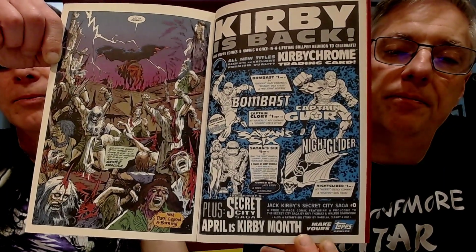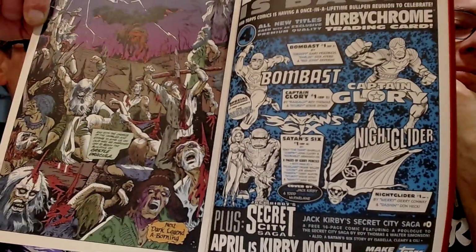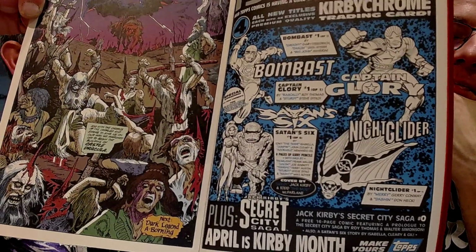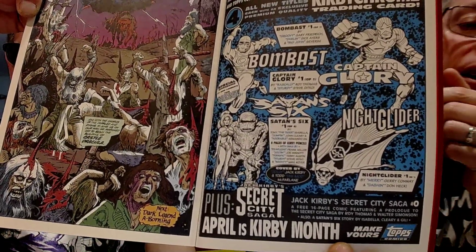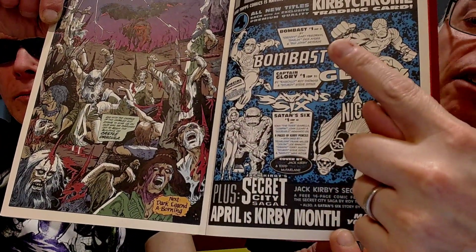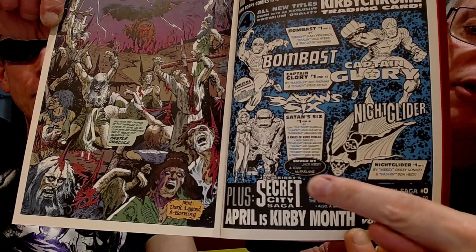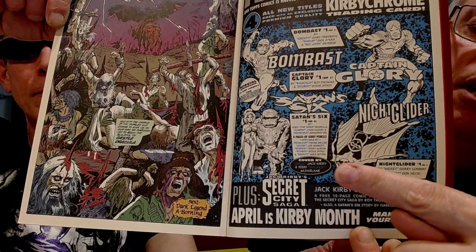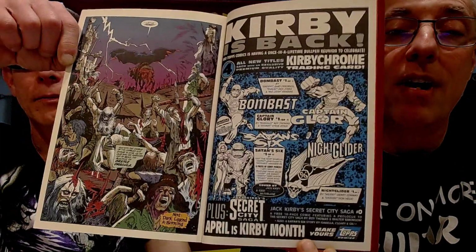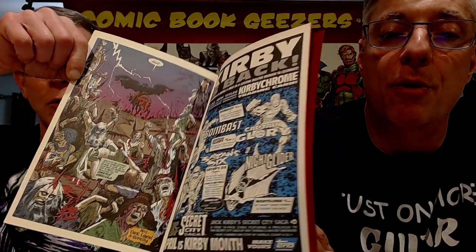And Night Glider. And if you read the fine print, these are all Marvel guys who jumped ship in the early 90s when Marvel was slipping away. Whether you can see it or not, you've got Steve Ditko listed here, Roy Thomas, Gary Friedrich, Dick Ayers, Gerry Conway. Joe Sinnott's here as well, Terry Austin. These are all guys who worked for Marvel previously, and in 1993 were coming over to Topps.